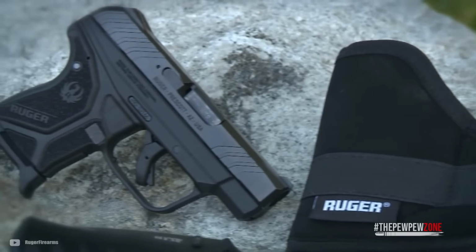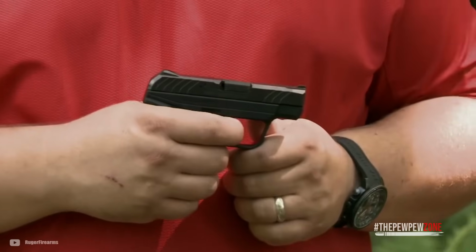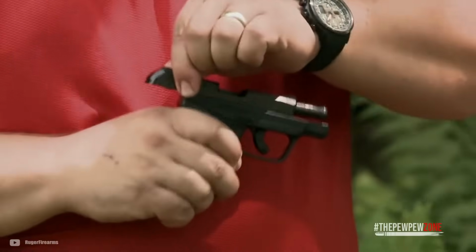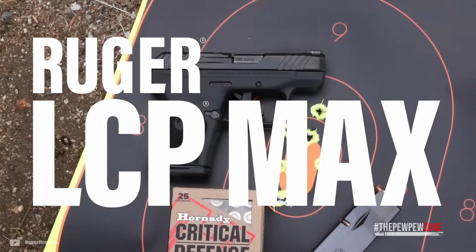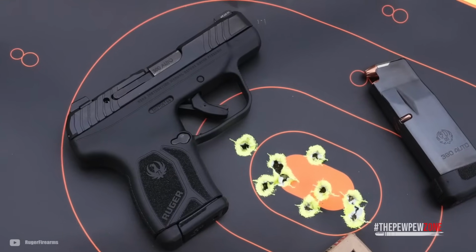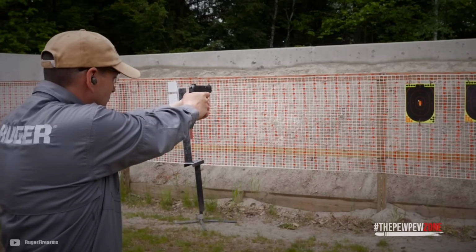Don't get me wrong, the LCP2 is better than the first LCP in every way, but it does leave something to be desired. In 2021, Ruger announced the LCP Max, a slightly bigger version of the LCP2 that can still be pocket carried and with the same single-action-only trigger. This time, though, Ruger added a tritium front sight with a thin white ring around it and U-notch rear sights with serrations for a better sight picture.